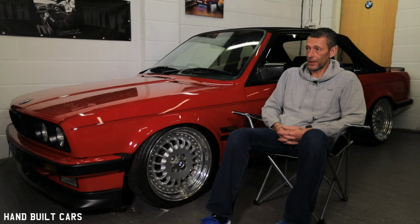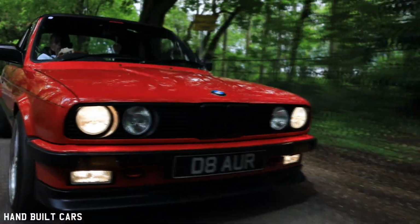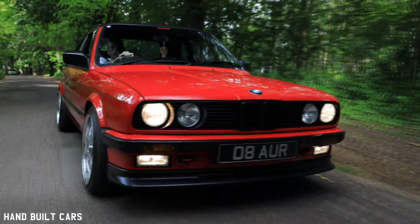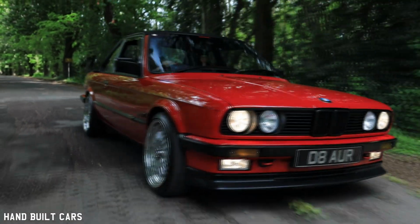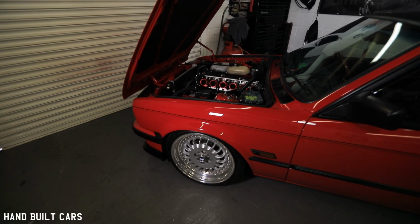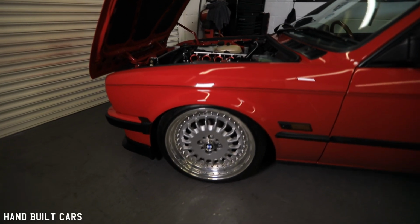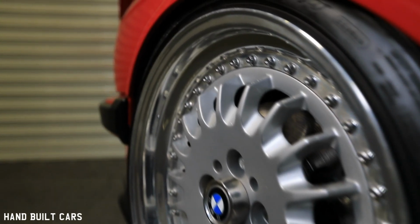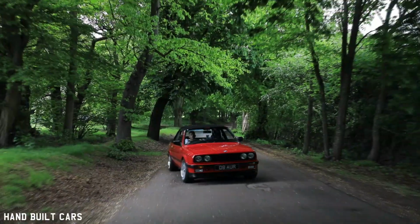My name's Tony and this is my 1986 BMW E30 Top Cabriolet Baur. Got into cars early, 16, 17 years of age. Wasn't really into BMWs at the time. There's a lot of Fords running around and stuff. And I got into Italian cars, Fiats, Alfas and such likes.